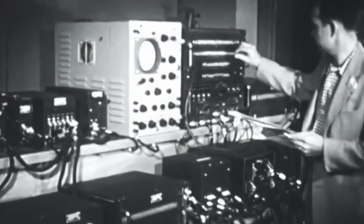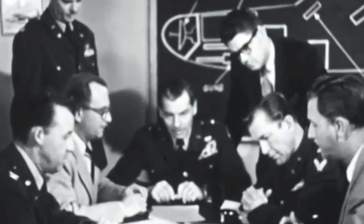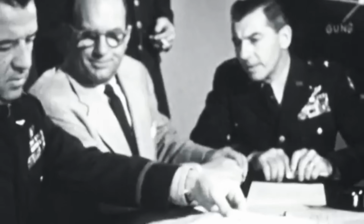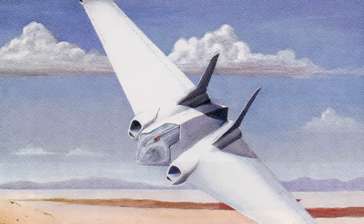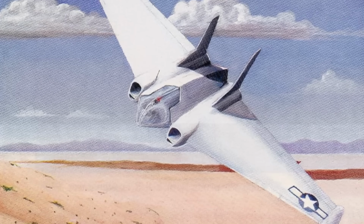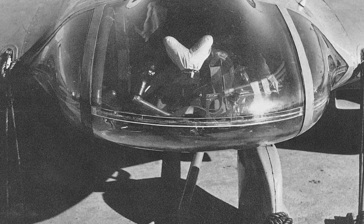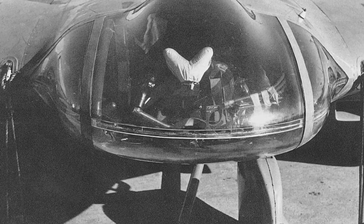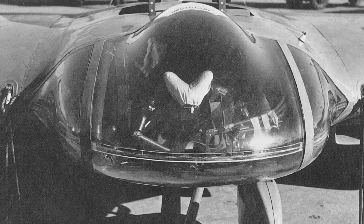The USAAF accepted the number 1 XP-79B on a crash delivery basis in December 1945, and action was taken in January 1946 to terminate the remaining phases of the P-79 program, which had been an extremely advanced program for the era. The remaining unpowered MX-334, Glider 1, did not survive, and its final disposition remains unclear.